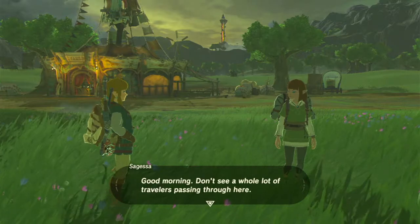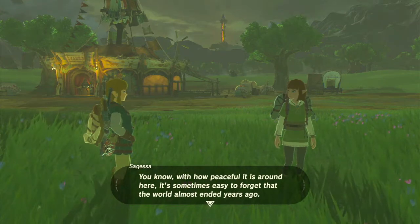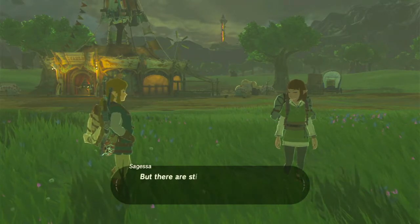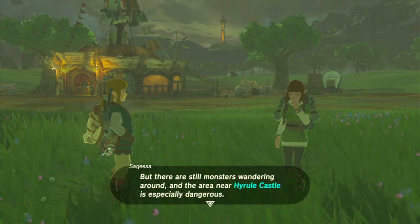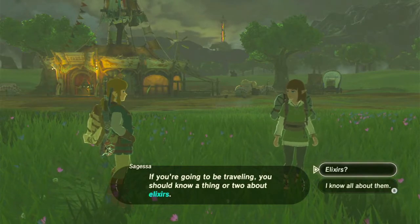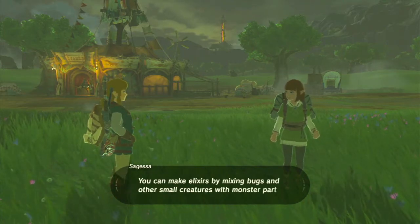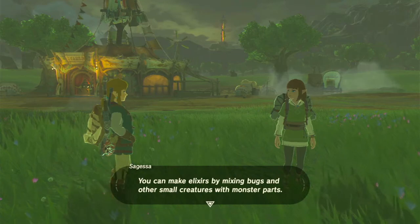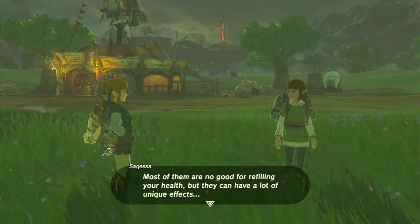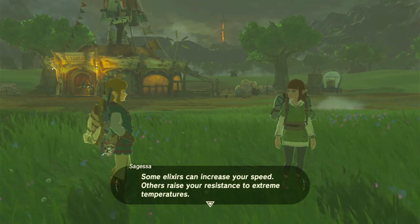Good morning. Don't see a whole lot of travelers passing through here. You know, with how peaceful it is around here, it's sometimes easy to forget that the world almost ended years ago. But there are still monsters wandering around, and this area near Hyrule Castle is especially dangerous. If you're going to be traveling, you should know a thing or two about elixirs. You can make elixirs by mixing bugs and other small creatures with monster parts. Most of them are no good for refilling your health, but they can have a lot of unique effects. Some elixirs can increase your speed, others raise your resistance to extreme temperatures.